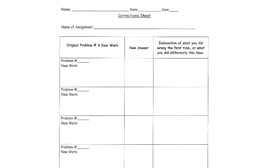Now at this time, you need to fill out your correction sheet. This is going to help you study and prepare for your test tomorrow. Write down the name of the assignment, Unit 1 Study Guide. And here it says original problem and number and new work. So whichever problem you missed, you need to write the number down, show your work, write down the new answer, and this is the most important piece. You need to explain what you did wrong the first time or what you did differently the second time.